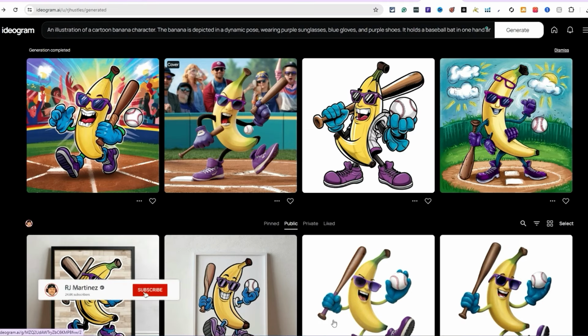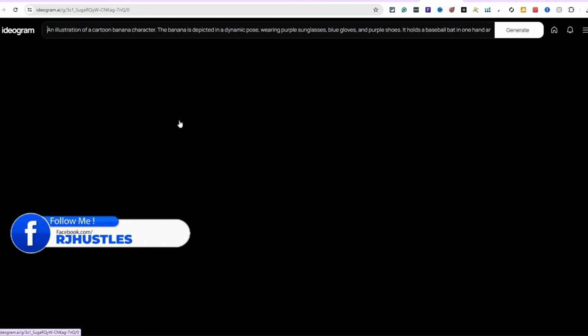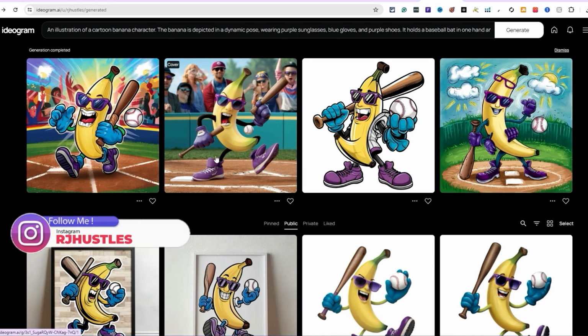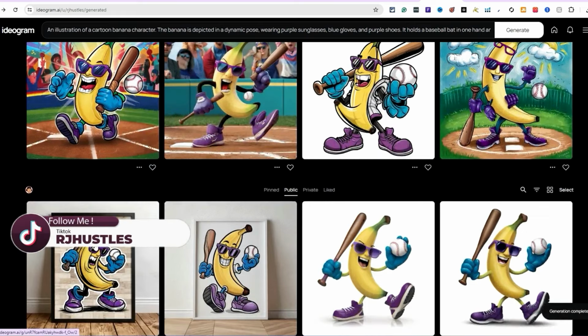That's a cool one too, though. There's some good stuff here. Now the banana looks a little weird here, right? A little weird there. But if you're looking at this, some good stuff. That's pretty cool too. And it all depends, right? At the end of the day, the audience makes a decision on what type of design they like personally. But this one's cool too.